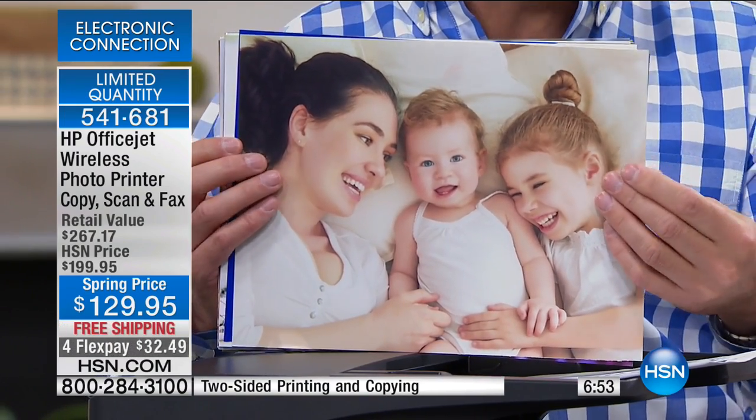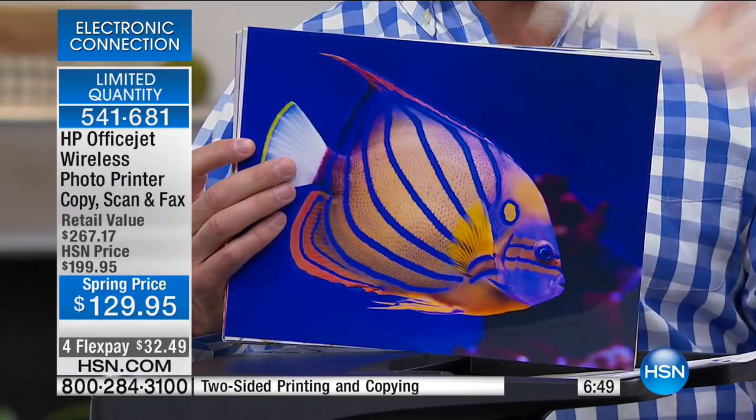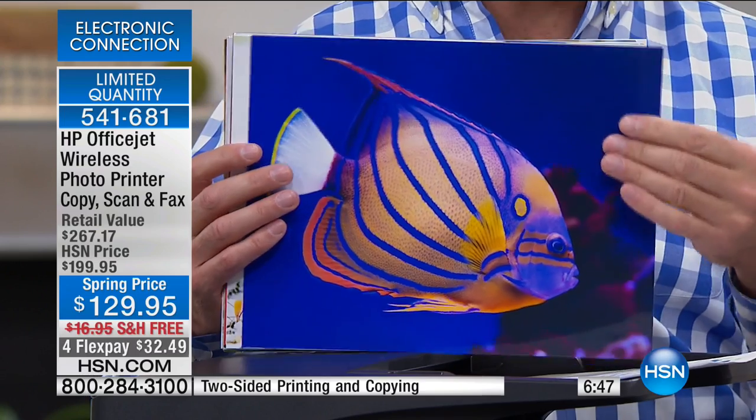You'll also never have to buy ink for this printer because it comes to you automatically. This print costs 5 cents.